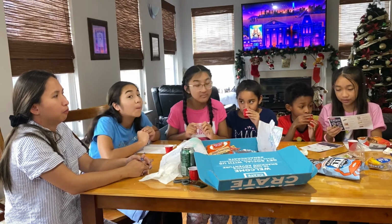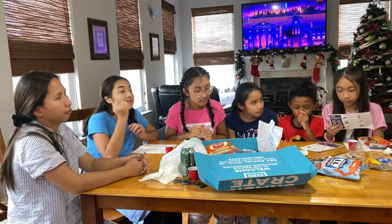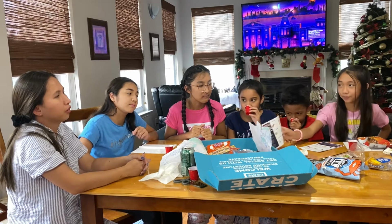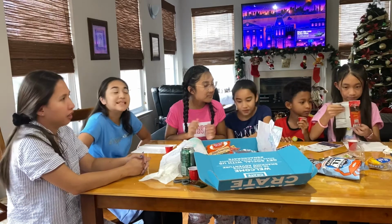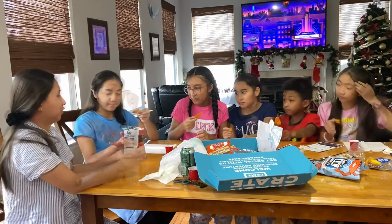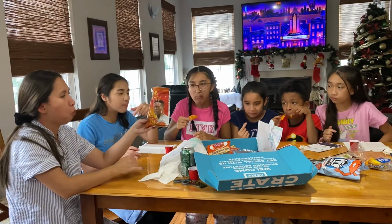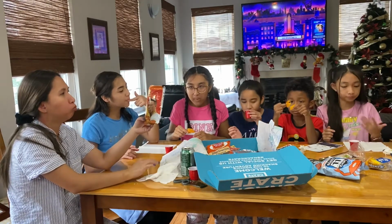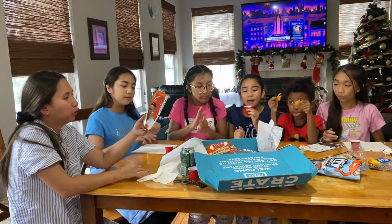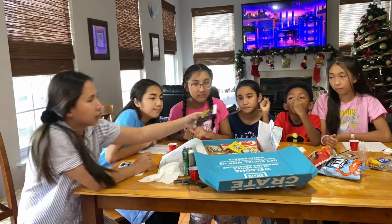Rappers, these chips from Miami capture their personalities in flavor form. Like these spicy, hot, little oozy chips, the perfect snack after a heavy, heavy workout. Chips from Miami. Okay, so let's try it. This is good. This snack is from Miami. It's good. It's kind of spicy. I like it. Try this one.